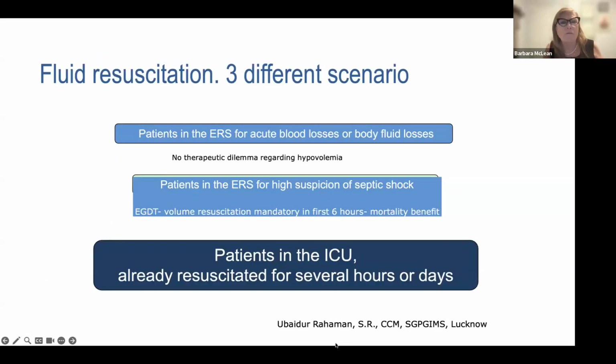And we also have to remember that there are going to be some types of patients that actually need volume, like a person in the very early state who has an acute blood loss or body fluid loss. No, there's no therapeutic dilemma here. We're going to give you fluid. Patients who have high suspicion of septic shock, usually they get early goal-directed therapy, volume resuscitation mandatory in the first 6 hours, some small mortality benefit. It's not a great mortality benefit. That's why a lot of people are stepping back on early goal-directed therapy and volume resuscitation.